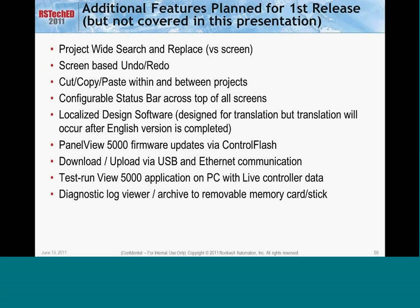The other thing is the PanaView 5000 is actually going to leverage the same firmware update tool that the rest of the logic system uses. So we're going to be using Control Flash to perform firmware updates. You'll be able to upload and download applications via USB as well as Ethernet. So we can load the application directly over Ethernet or via a connected USB port. We're also going to provide a test run capability so you can run the application on the PC, test it out, and it will actually communicate to a live controller to get its data and actually animate what's going on while it's running on the PC.